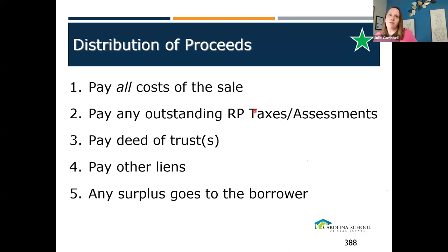After that, we pay all other liens in the order in which they're recorded, except for the mechanics lien. It's paid in the order in which the work began. It's Unit 3 stuff. And then if, and hear me stress the word if, there's anything left over at the end of that, the surplus will go to the borrower, which in this case is going to be the homeowner. The homeowner is the borrower because they are the one foreclosing.